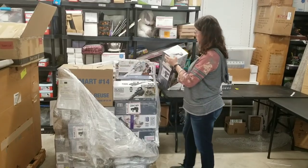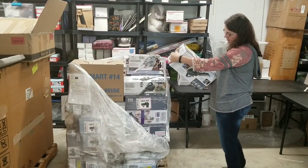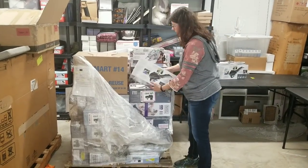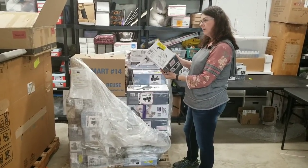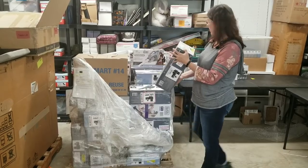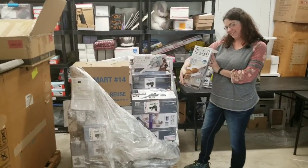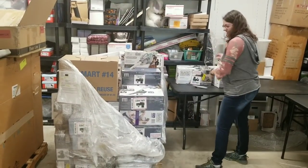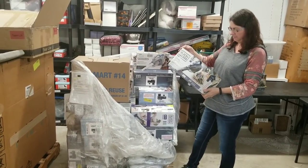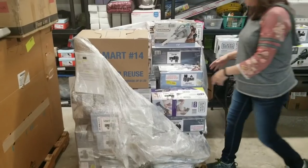This one has been opened and clearly not put back in the box very well. I don't see, this one doesn't have a reason. So I'm kind of putting all the missing defective ones over here. Return center. This one says does not work. This is not promising so far. This one says defective. This one has a crushed box. I don't see another tag on it. So we're going to put it over here because of the crushed box.